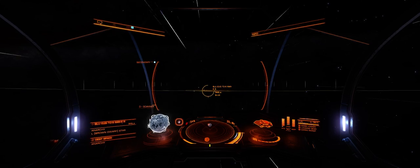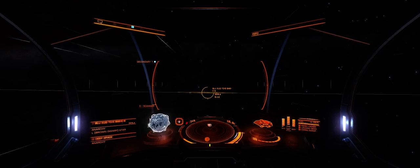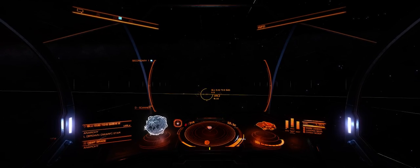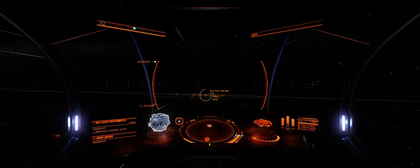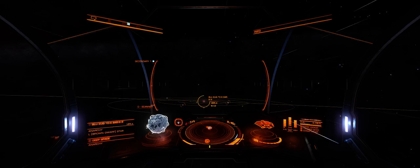It'd be nice to have a little distance travelled readout, wouldn't it? So it tells you how far you've actually travelled since you previously docked. That's the sort of data an explorer would like to see. You can see at a glance how far any particular route has taken you.